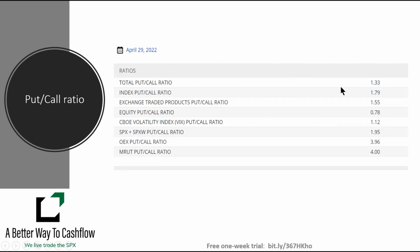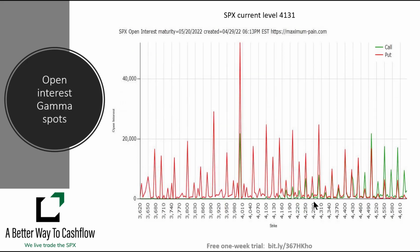You can see this is off of the CBOE data board. Really, whatever you're looking at, whether it's the total put call ratio, the index ratio, the index ratio on the SPX plus the SPXW, whatever it is that we're really looking at here, we're pretty elevated. We are pretty elevated on the put call ratio. A lot more bearish activity going on than bullish.